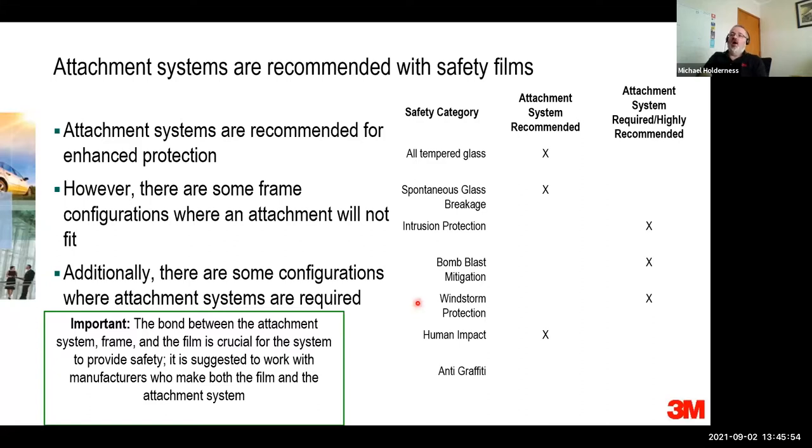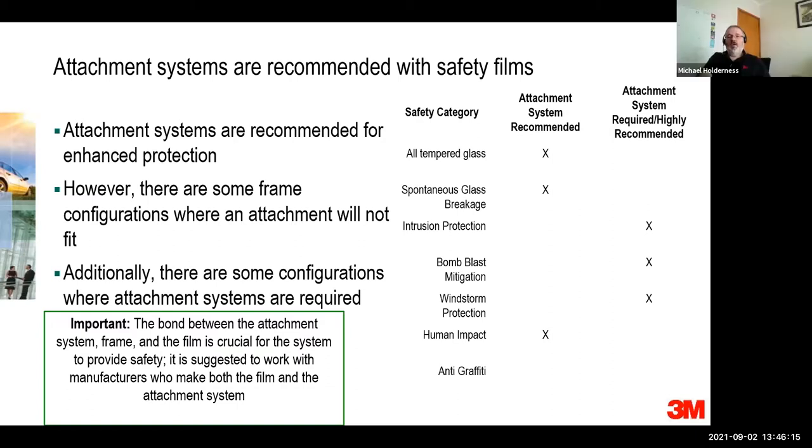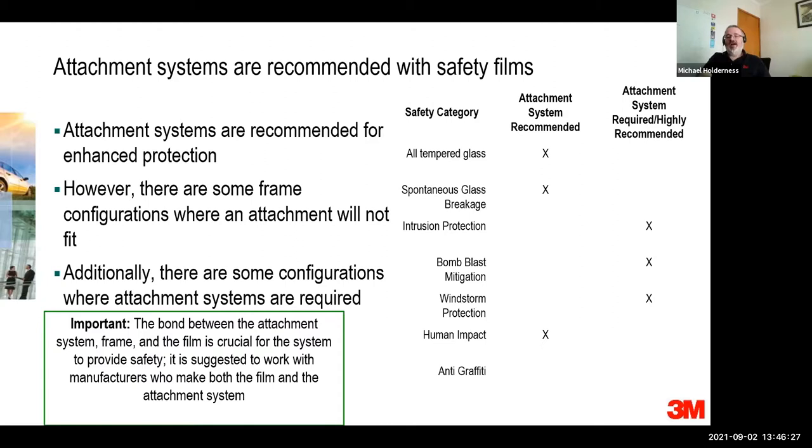We've got a flavor of it in a couple of slides, but if you are looking at attachment systems, talk to us first, because I've got a whole bunch more information that will probably make life easier for you. Too much for this sort of course. And yes, the film will still perform as a safety film, but it won't hold the glass in the frame. It will still stop the glass from shattering out, but you may not be able to hold the glass in the frame.